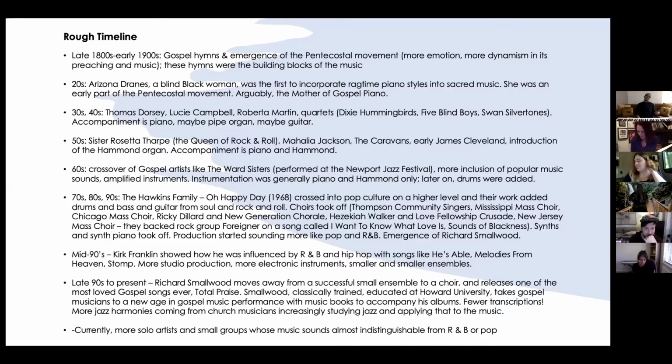And so you start to have crossover of gospel artists into jazz, into pop music. So you have acts like Mahalia Jackson and the Ward Sisters performing at jazz festivals around the world. You have now more inclusion of popular music sounds. We're starting to see more amplified instruments. Instrumentation is piano and Hammond, and eventually we're going to add drums.